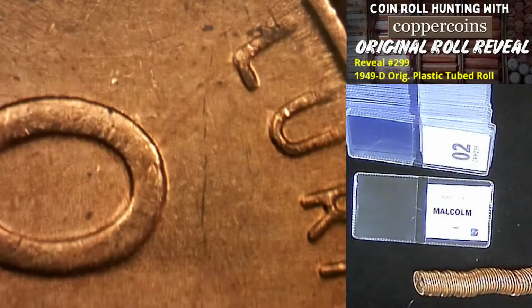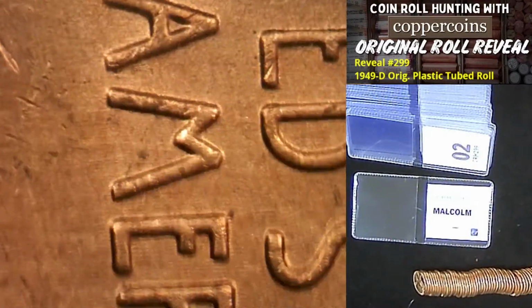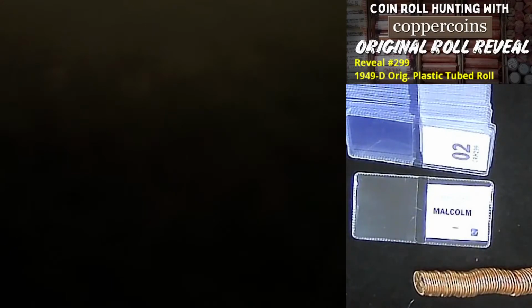This issue is not known for having double die reverses. It's much better known for its RPMs, which I'm just itching to get into this roll because I know we're going to find RPMs, right?